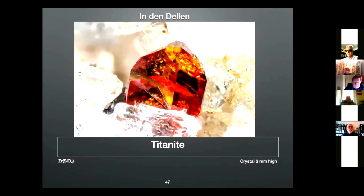This is one of the best I have, I think. It's titanite. You see some more titanites later on, but this is so different from all the others because of the internal coloring from yellow to deep red in one crystal, or actually two. This is a second crystal actually, but this is the first and the last I've seen with these color variations in one crystal. So this is quite special to me.